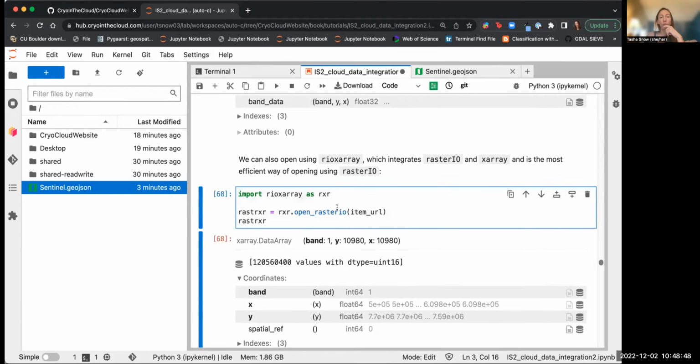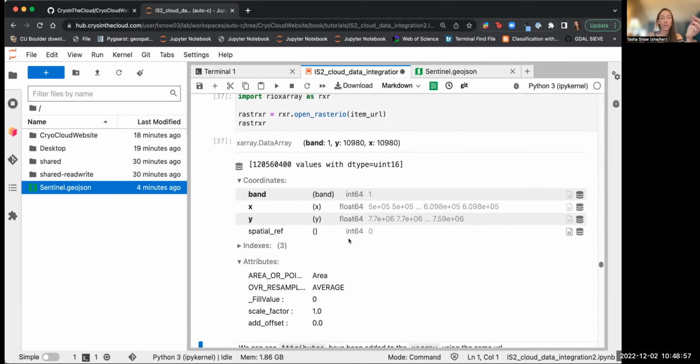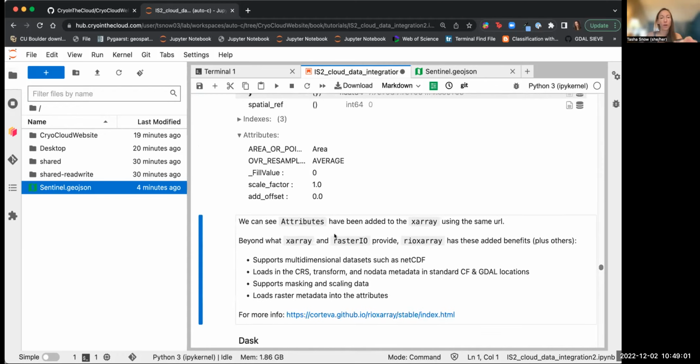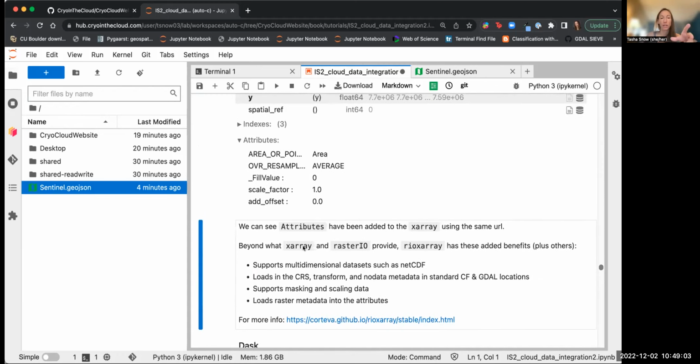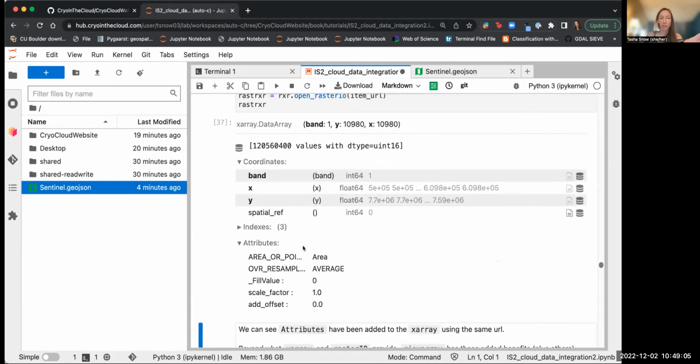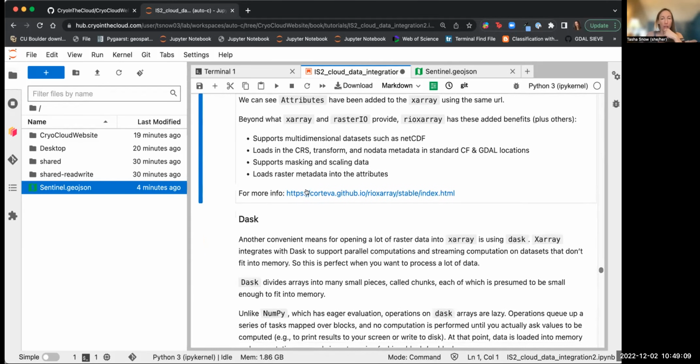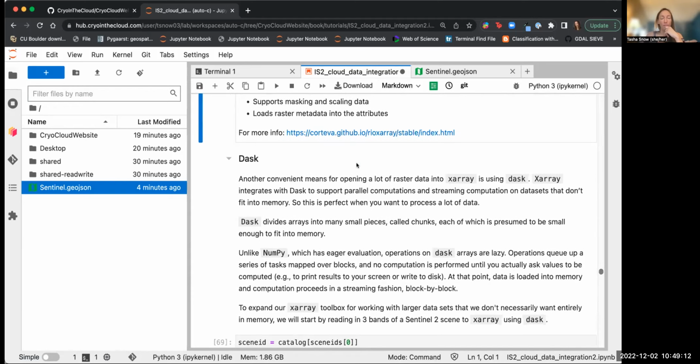We can also use RioXarray, which combines Raster.io and Xarray, and does even more for us intuitively. So now we have all these attributes here. We've read in the scale factor, a lot of metadata gets added without you having to do anything if you use RioXarray. And there's some other functionality for that.